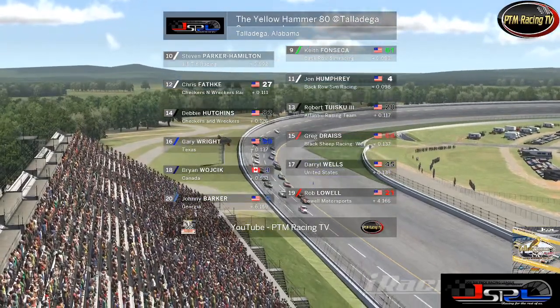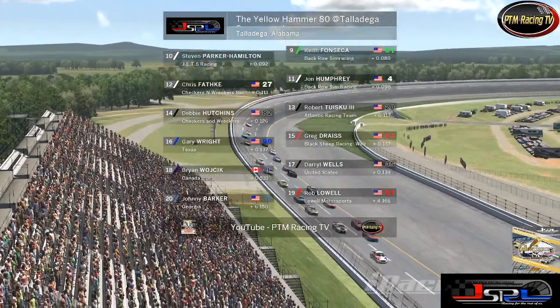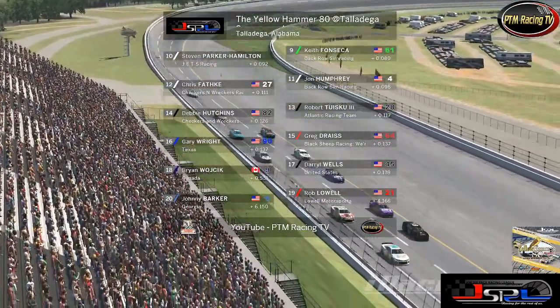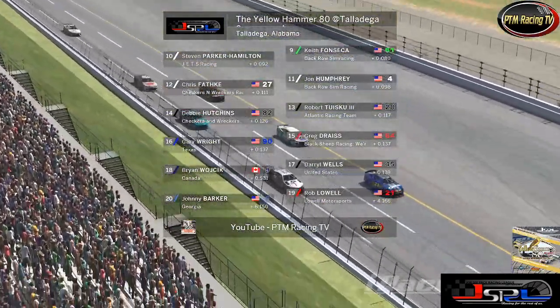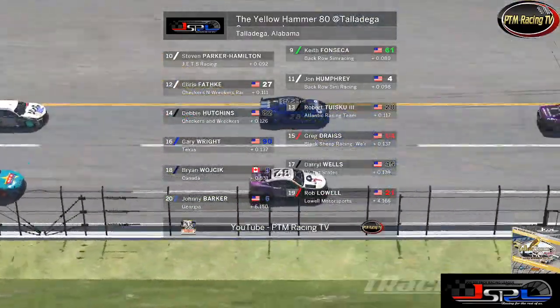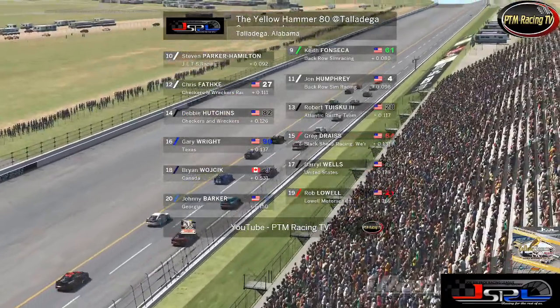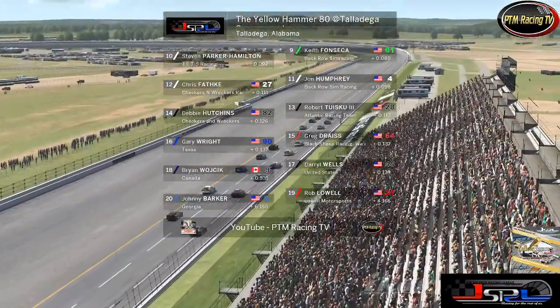Row number 8 is going to be Greg Drace in the 84 is outside. Gary Wright in the number 60. Row 9, Daryl Wells, in the 45 is outside. That is Brian Wojcik in the 9. Final starters in this one's going to be Rob Lowell in the 21 is outside. Johnny Barker in the 5.